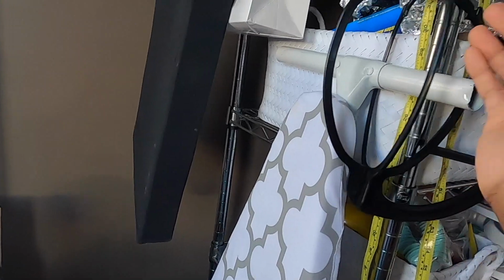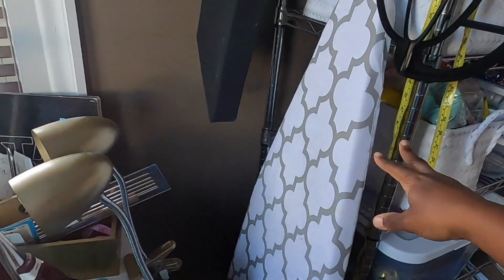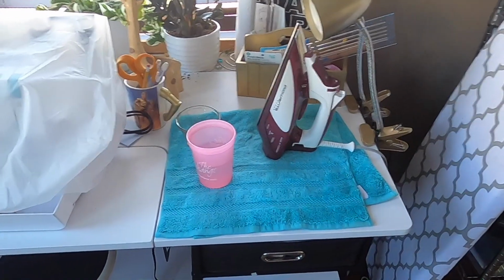But it doesn't seem like it came from this. I don't know if it came from something else, being that, you know, we're in the room that we're in. Who knows where something came from. This is my ironing board. It doesn't usually stay there. It usually stays right here, but I want to be able to show you everything.